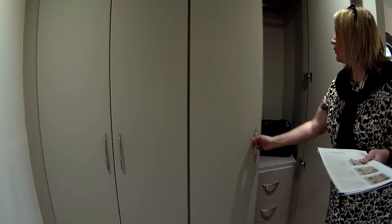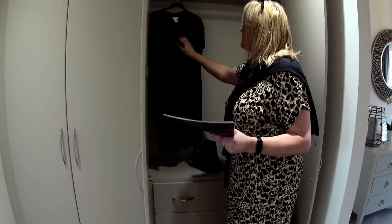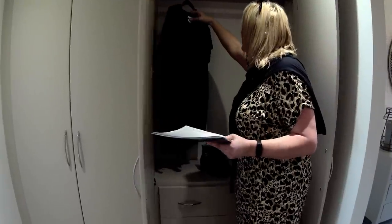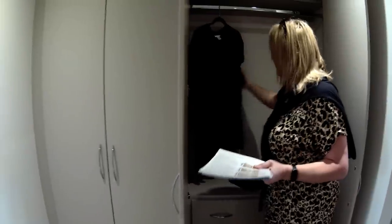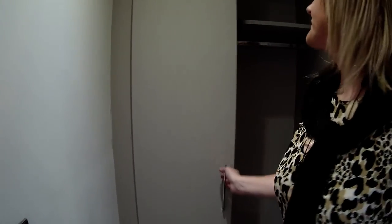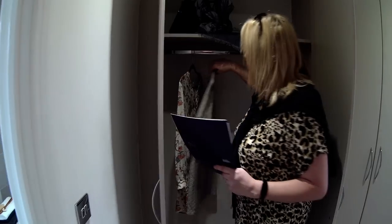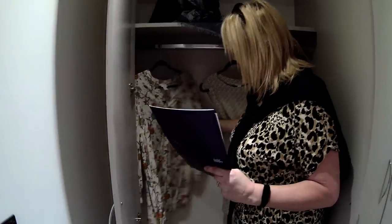Fitted wardrobes, his and hers. Ooh, look, an item of clothing from H&M. What size? It's difficult to tell. I'd say that's probably about a 6 or an 8. It's hard to tell with H&M. Ooh, some more bits. Now that's pretty. I like that. That's me, isn't it? So let's have a look at the man's wardrobe.